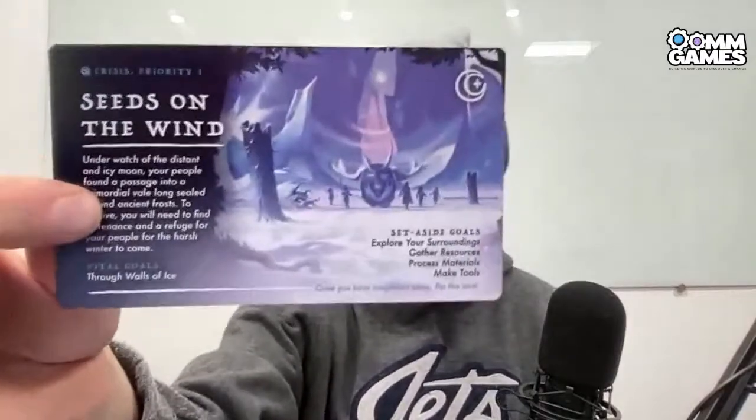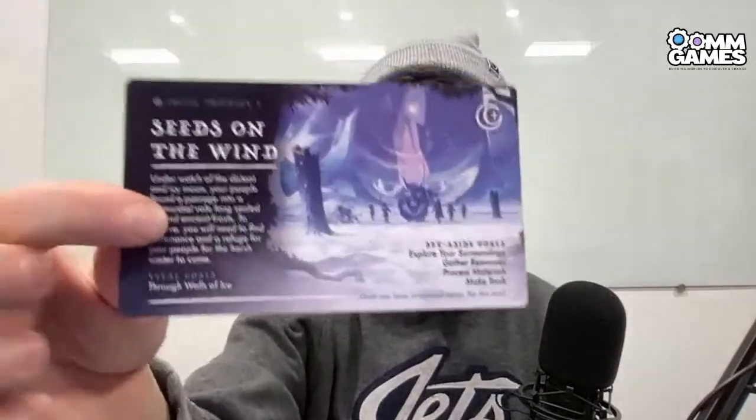Deck of challenge cards. These cards are tarot size, and when you sit down to play a game of Stonesaga, you draw one of the available challenge cards. Is this the first one? Yes. Okay, and look at it, it's beautiful artwork on the challenge card. There's the instruction: under the watch of the distant and icy moon, your people found a passage into a primordial veil, long sealed behind ancient frost.